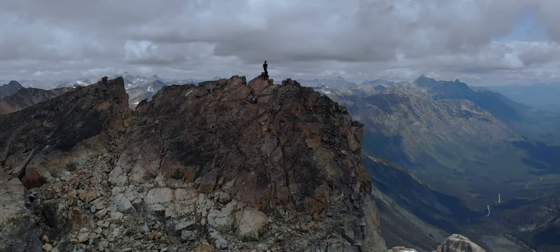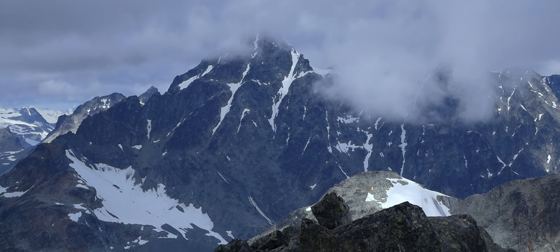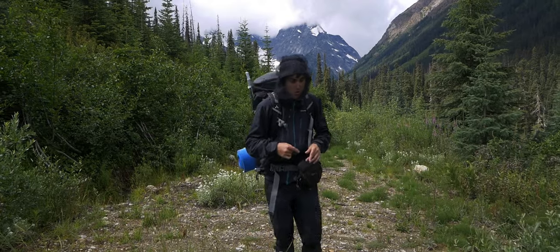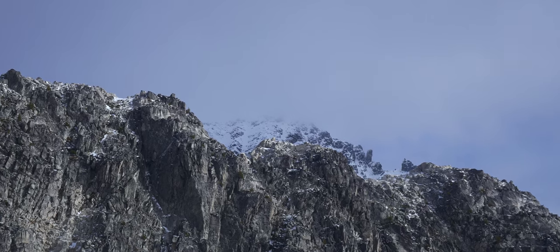At the top of Face Mountain, my very first look was of course for Mount Sampson. It was once again capped with thick clouds, just the way it was when we first saw it, just the way it will be two months later in September, and just the way it will be a year later.